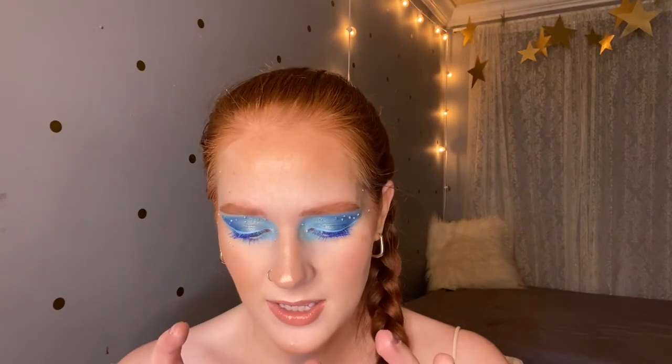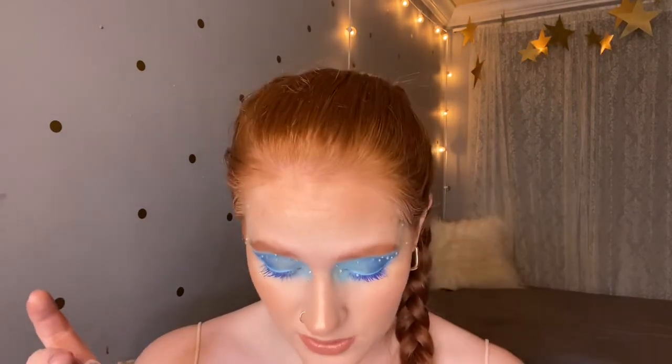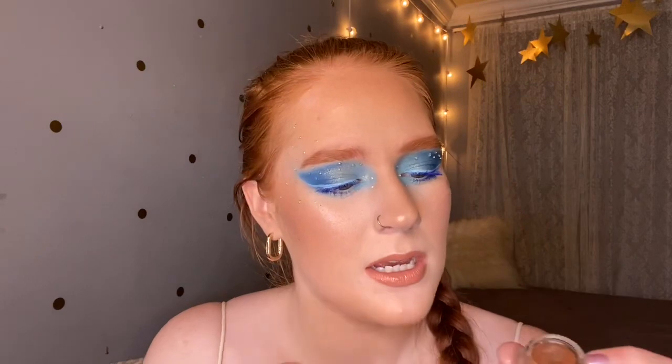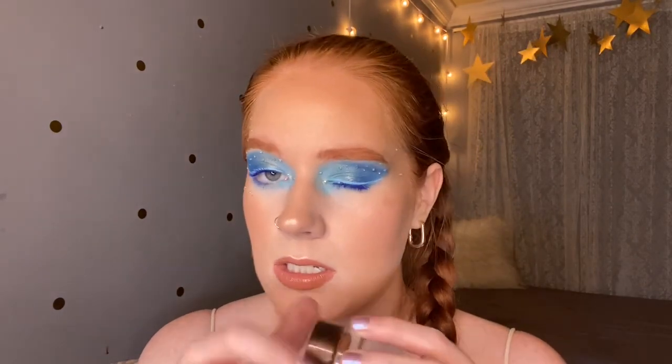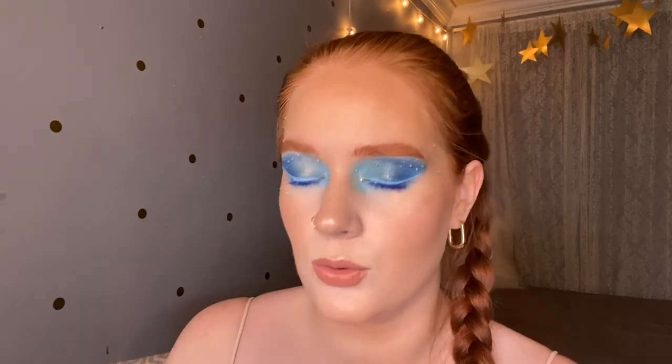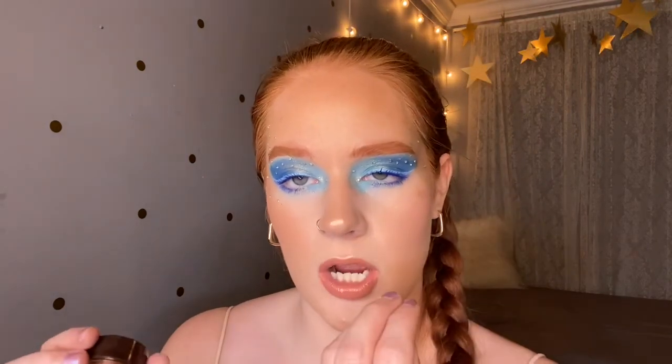I just wanted like a chocolate brown liner. And oh, it's still wet. So I was worried it was gonna be dried out, but it's really not. You can see I've only used it like a few times. But now I'm thinking of looks that I can use with this. I'm gonna put this like up front over here so I'll remember to use it, because I do love like a deep chocolatey liner, and especially on redheads.